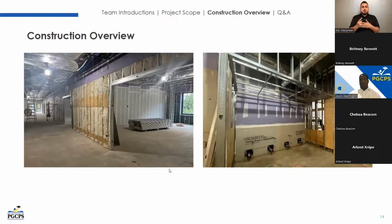The photo on the left is of one of our corridors. So you see we've got our overhead MEP systems in place, insulated. And then as we continue to close up the walls with drywall, we'll start our finishing, sanding, painting, and then we'll get started on our ceiling grid in these areas. The picture on the right is the rough-in of one of the bathrooms. So continuing that work as well.